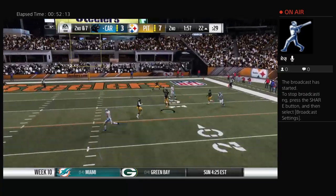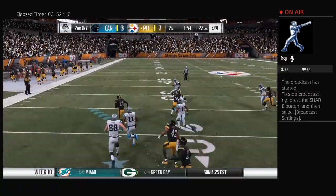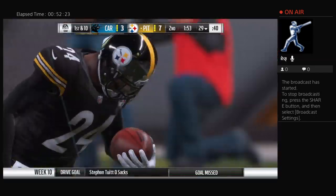Here's Newton now on 2nd down. Into heavy traffic, and it's intercepted. Picked off by Cody Sensible. And he'll bring this one back to the 29.